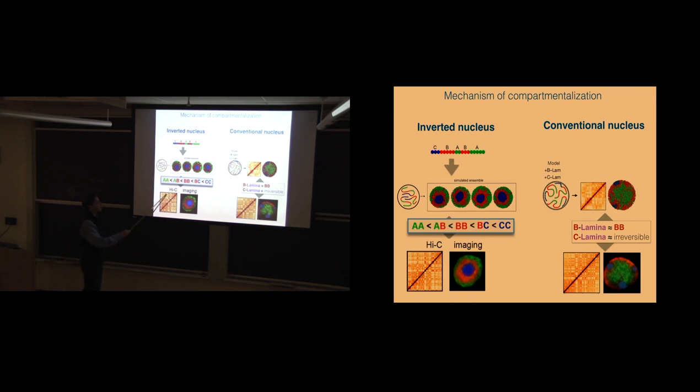But the take-home message from this is that to reproduce an inverted nucleus, I need super strong interactions between heterochromatin, between repeats. I need sufficiently strong interactions between non-repetitive heterochromatin, silent heterochromatin, and then active chromatin, where all the genes are, shouldn't really stick to each other. It doesn't have to interact strongly with each other. Actually, the best is basically setting this value to zero. So that is what gives me an inverted nucleus.